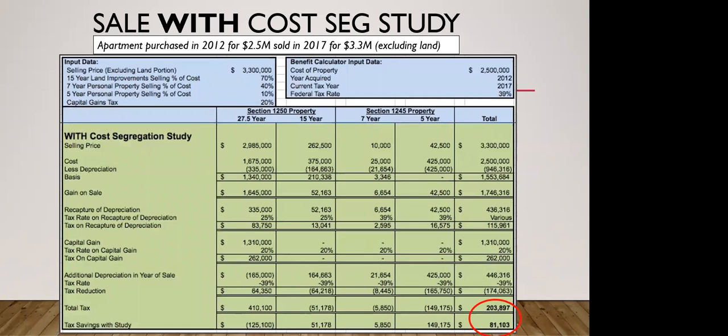Perfect. All right. What we're saying by using cost segregation, now this slide, for those of you who are viewing it, there's a lot of numbers here. I don't expect you to know what all these numbers mean. It's taken me 3 years to figure this out, so you're not going to figure it out in the next 30 seconds.